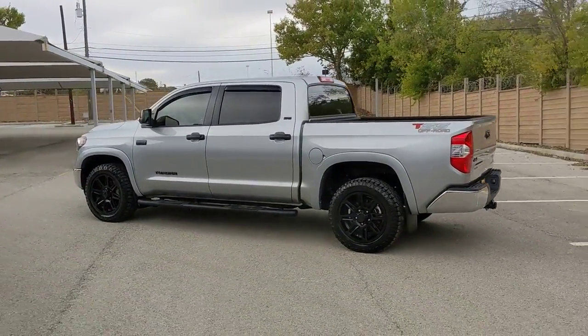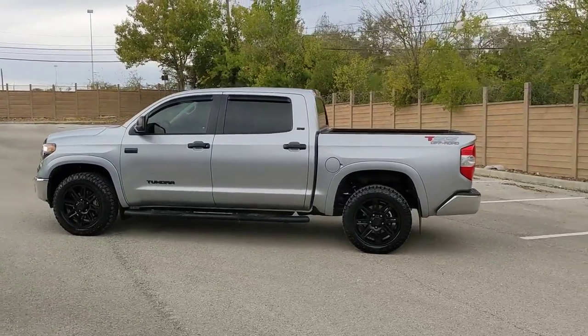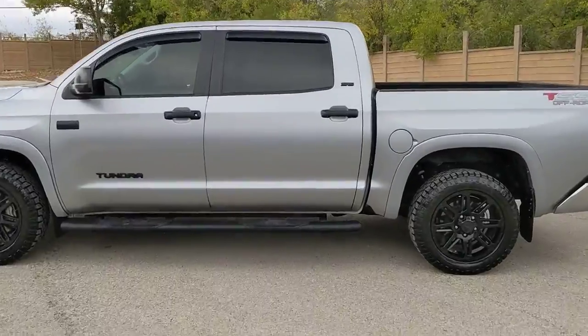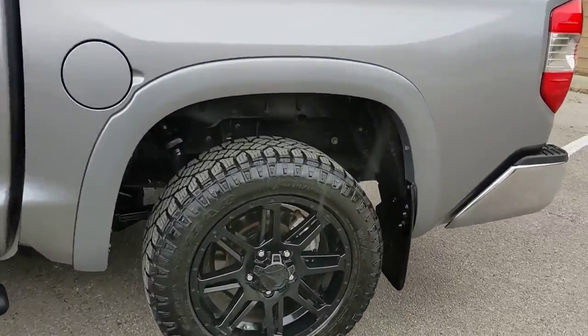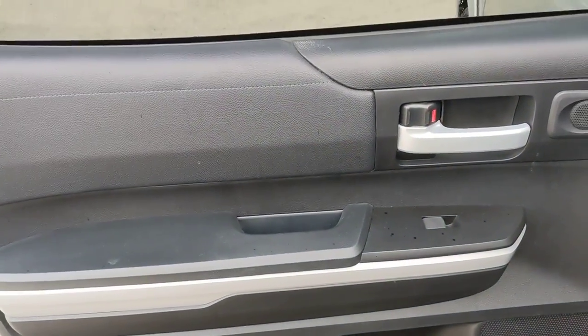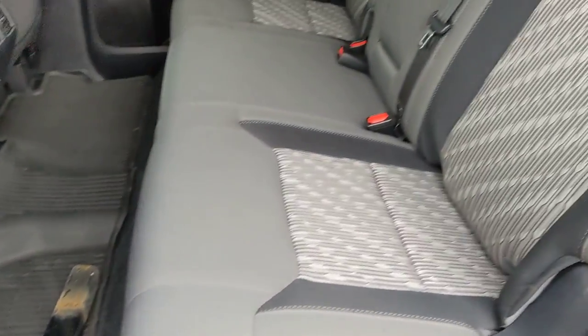loaded with amenities. These are just some of the great options this vehicle comes with: keyless entry, four-wheel drive, heated mirrors, lane keeping assist, adaptive cruise control, satellite radio, fog lamps, backup camera, Bluetooth connection, stability control.